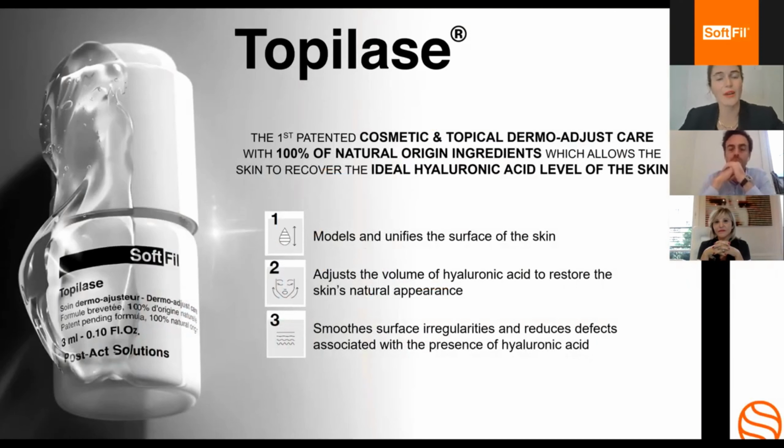Now a little bit about Topilas. That is a very new product for us. We just launched it. It is a topical hyaluronidase made of 100% natural origin ingredients, and it allows the skin to recover the ideal hyaluronic acid level. So Topilas models and unifies the surface of the skin. It adjusts the volume of HA to restore the skin's natural appearance. It smoothes surface irregularity and reduces defects.